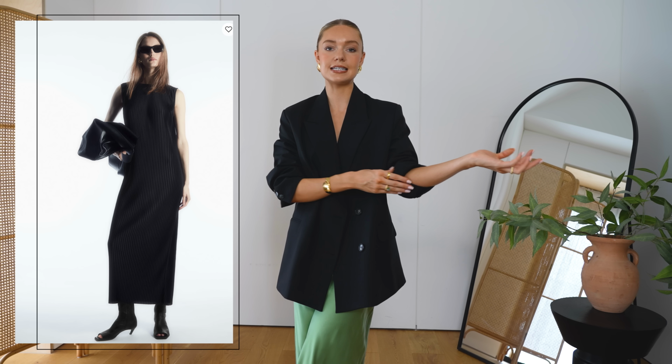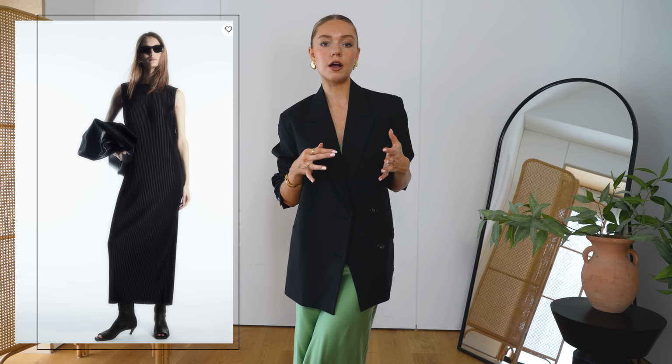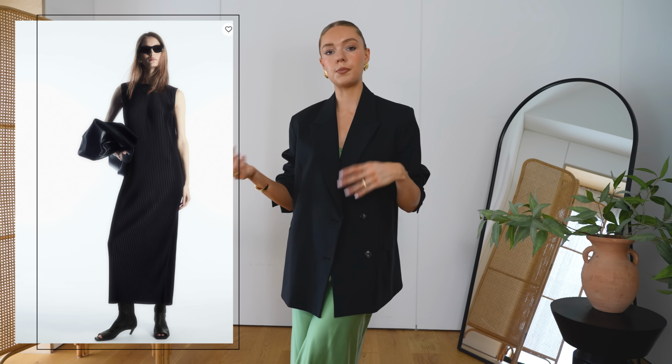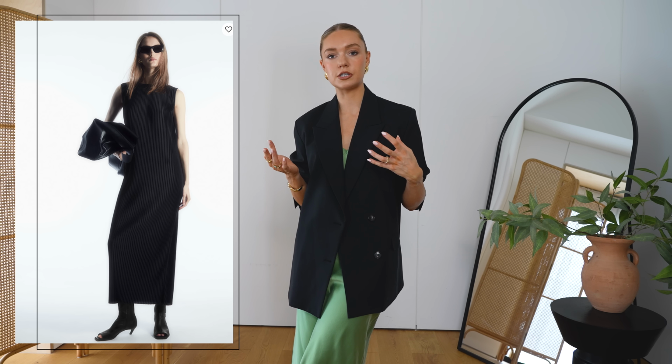Pair this with flats in the daytime. It's sleeveless, so it'll be nice and cool. Smarten it up for workwear with a blazer over the top and some ballet flats. Or then you can transition that into the evening too. Put those statement earrings on that I showed before with a heel. You could pop the blazer over the shoulder. You could belt this if you wanted to.